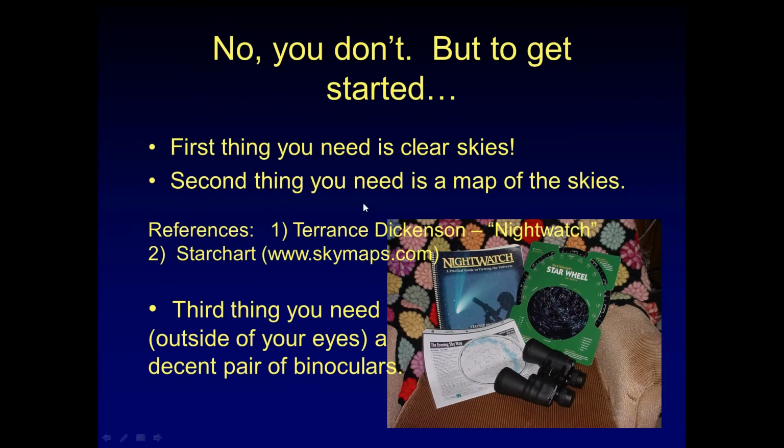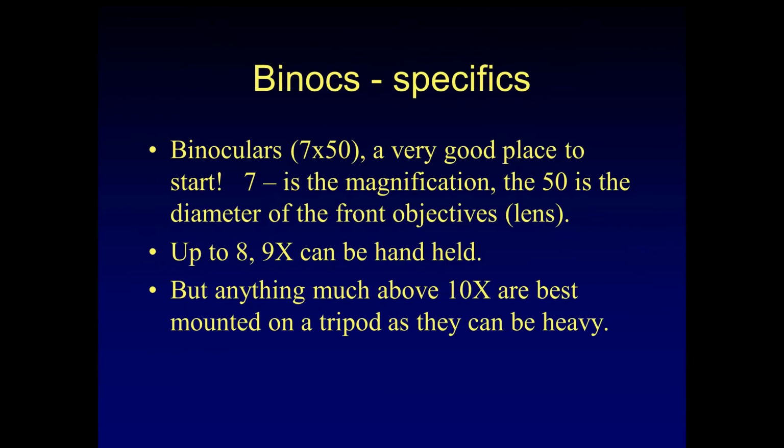Outside of clear skies and a map of the skies, a good pair of binoculars would be good. Let's talk about binoculars. Binoculars are a good place to start. They'll give you the forest view, if you will. They'll give you the perspective of what's going on. Decent binoculars starting at 7x50 are a good place to start. 7 is the magnification. 50 is the diameter of the front objectives in millimeters. So up to 7, 8, 9 can be handheld. Anything much above 10 are best mounted on tripod, as they can be modestly heavy.